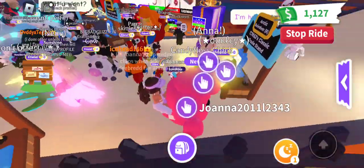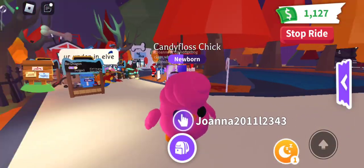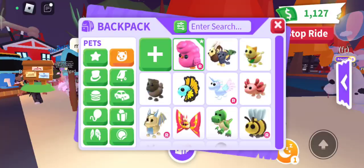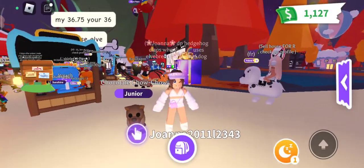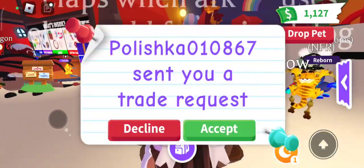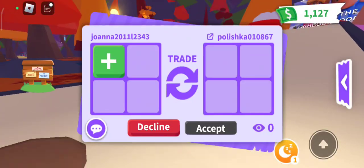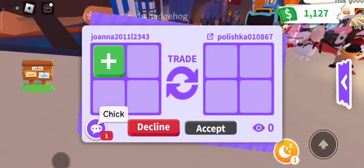But yeah, I don't know, I feel like his offer was way too good. I mean, look at this. It's a candy frost chick. And of course, we have a chocolate chow chow now. I really love dogs. So this is adorable. And to be honest, I'm quite happy with the trade. I just hope I won't regret it.